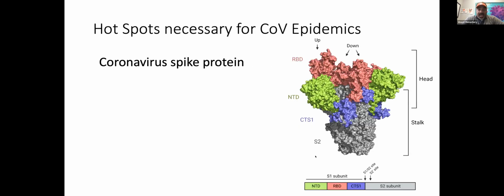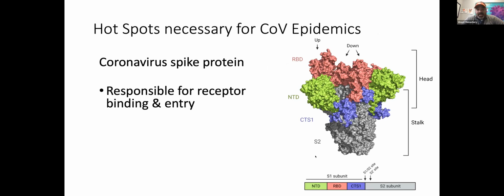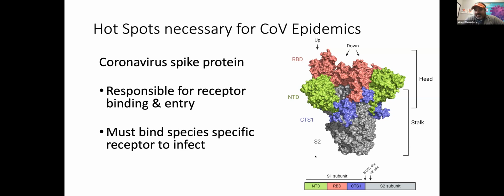And so the most common and the major coronavirus hotspot for decades after the coronavirus outbreak was the spike protein. Really, the focus was on the receptor and receptor binding, which is required for entry. And species-specific receptors are required for infection for coronaviruses. So if it doesn't bind to a receptor in that species, it's not a threat. And really, this is the primary barrier for most coronaviruses that we sequence that are in the world. If it can't get into the cell, it's not really a risk.